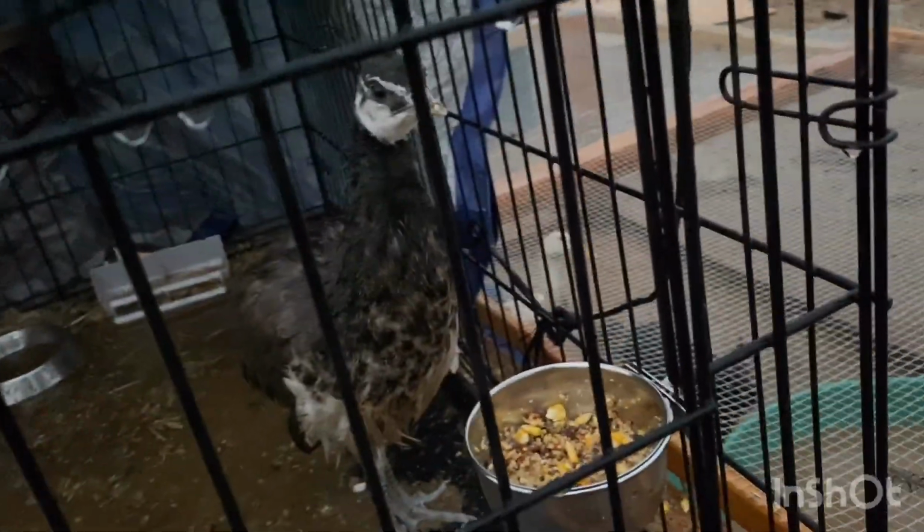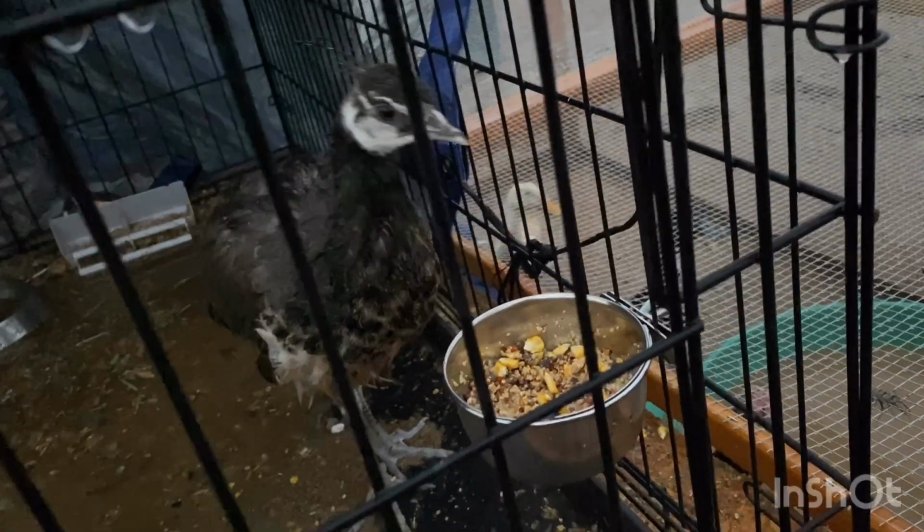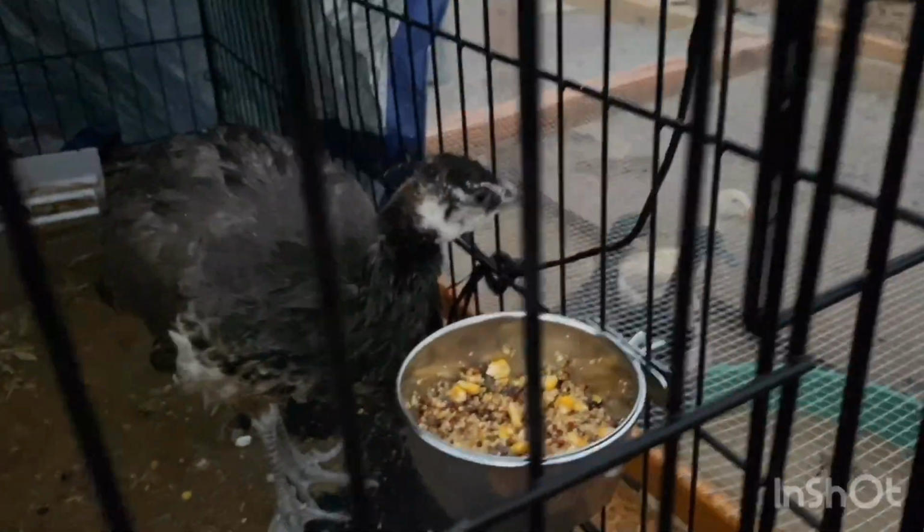Oh my goodness, baby girl, I got to put some dry hay in your pen and get you a better cover. I do. Your food's all wet. Yeah, I do. Let's get that fixed up.